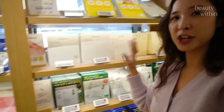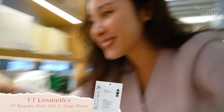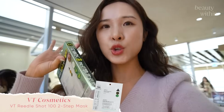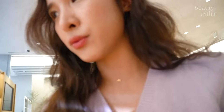In the middle shelf is the viral Biodance, so they're definitely just as popular, but also right behind the Biodance is my favorite, the VT Riedel shots. Literally, guys, you need to try these. If you want the smoothest, untextured, porcelain, smooth skin that's subtly brightened, the Riedel shots are your best bet. And Abib also does really great masks.